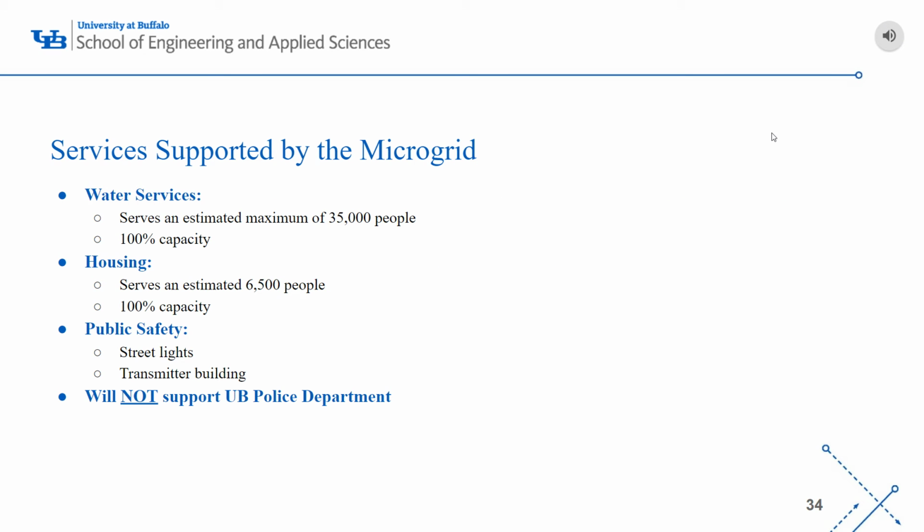The following services will be supported by the microgrid in both parallel grid-connected and emergency island modes. Water services will be supported at 100% capacity with an estimated maximum of 35,000 people at any given time. Housing services, which serve an estimated 6,500 people, will be at 100% capacity at any given time. In an emergency, streetlights and the radio transmitter building will be supported at full capacity. The radio transmitter building will be supported in case of necessary emergency broadcasts. The microgrid will not support the UB Police Department, and emergency services will need to be coordinated with the Amherst Police Department.